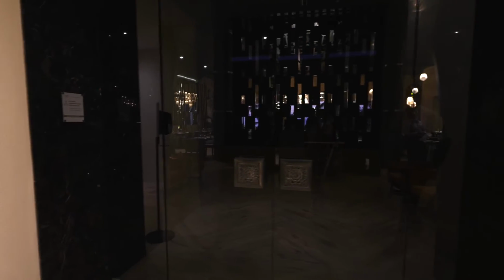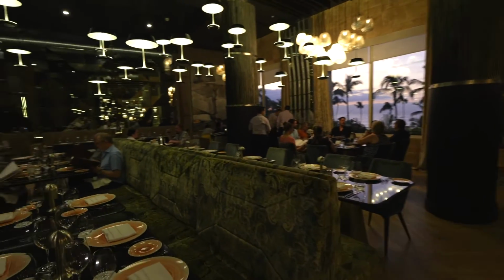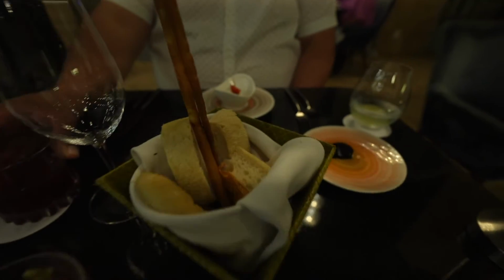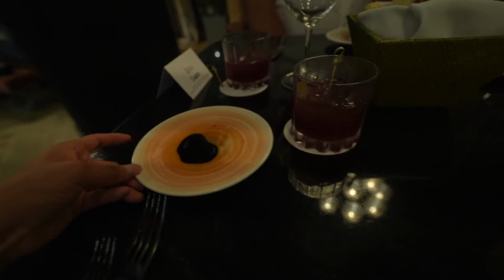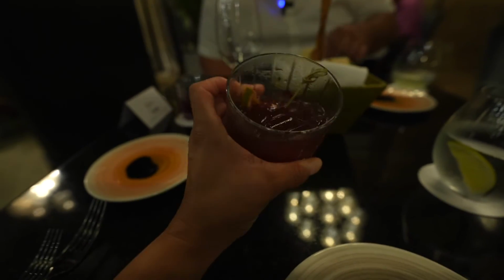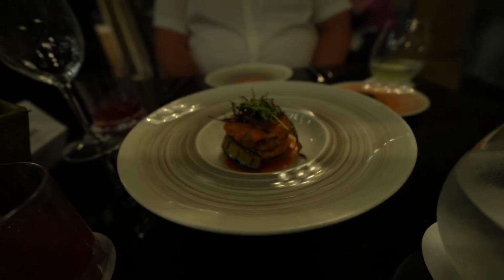Everything is 4 diamonds here. Some kind of cheese thing. We got assorted breads and some olive with balsamic. Gotta admit, all the drinks here have been bomb diggity. We have here an eggplant parmesan. I thought it was gonna be big.